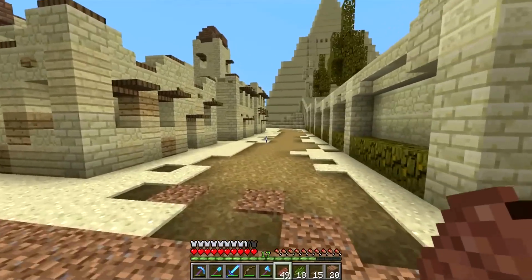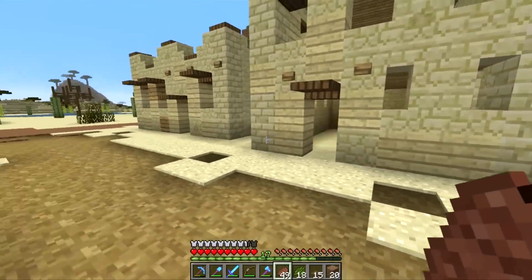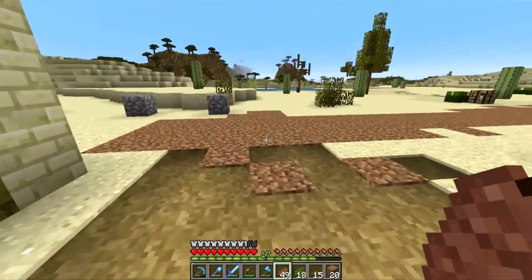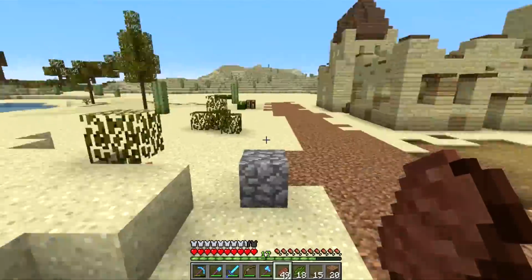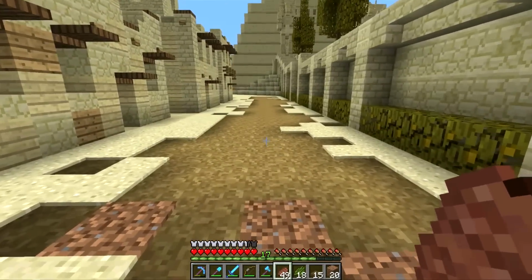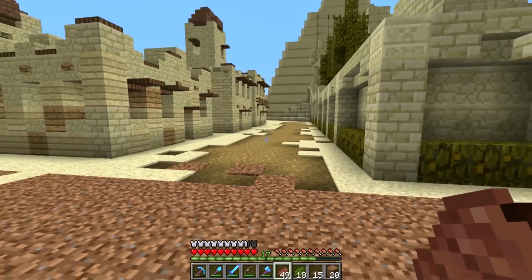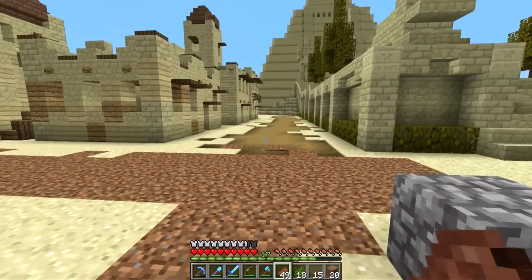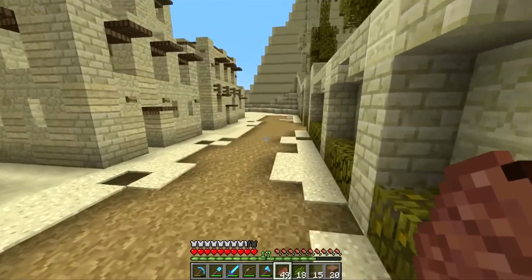But I think what we're going to do is for main roads, we'll probably do dirt and a mixture of the other blocks that we did over there, coarse dirt, jungle wood. And then here, on kind of back roads, we'll do path blocks. And obviously right now I have this set up as a back road.